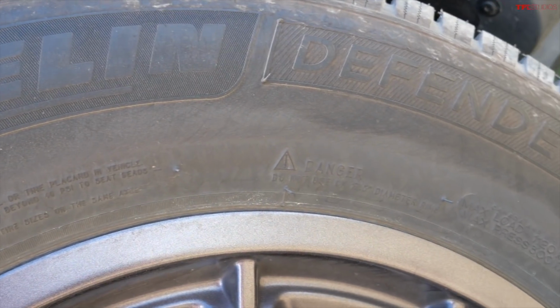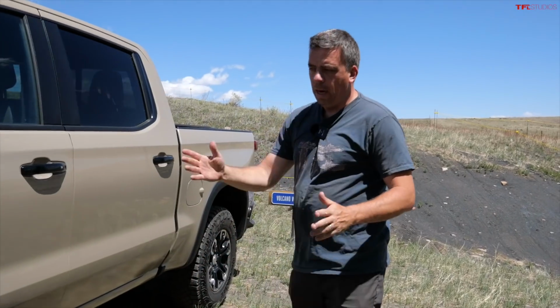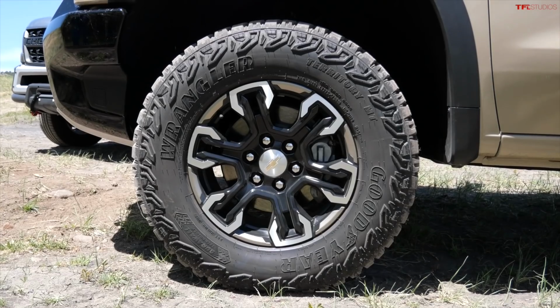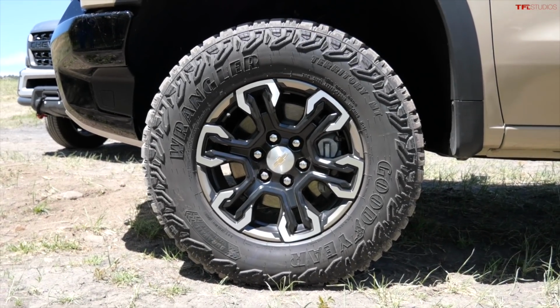So I wanted something that got a little bit better gas mileage, but still had a little bit of an off-road profile on it. And the Michelins offer that. Tires, quite a bit bigger. 33s. These are Goodyear Wrangler Territory MTs, so no more Duratrac. They're switching over to the Territory MT tires, still pretty aggressive.